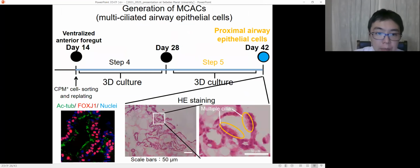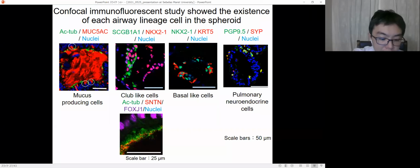At the end of step 4, no MCACs were observed, which prompted us to hypothesize that there might be another step for inducing MCACs. So we switched the medium to step 5 medium. After the trial of various conditions of medium, on day 42, cultures of MCACs were observed by hematoxylin eosin staining. Confocal immunofluorescence imaging studies revealed acetylated tubulin positive, FOXJ1 positive cells as observed in the fetal human lung. Confocal immunofluorescence study revealed closely aligned acetylated tubulin positive cells and MUC5AC positive cells as observed in the human airway, while secreted MUC5AC markedly accumulated in the closed lumen of the HPSC-derived spheroids.